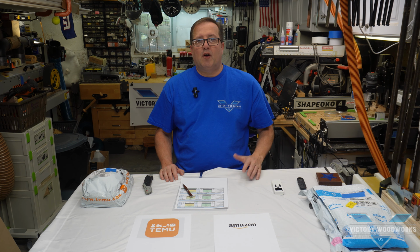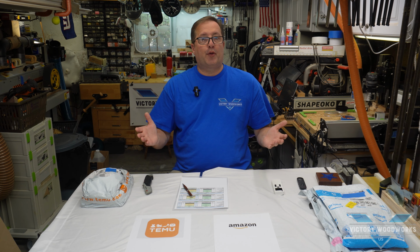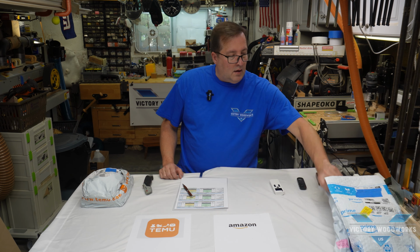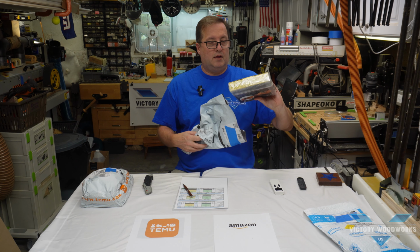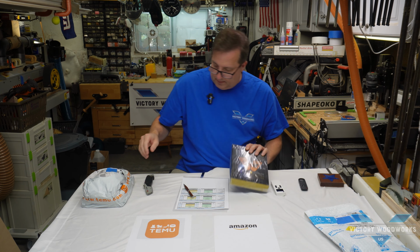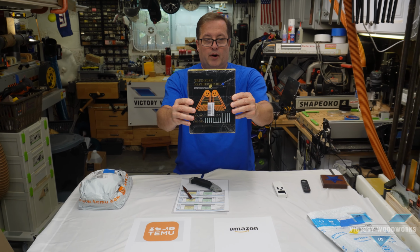First up, the table saw featherboards. Now, featherboards are crucial for safety and precision when working with your table saw. I ordered these both from Amazon and Temu to see how they stack up. Okay, here is the Amazon version coming in a bag in a box. Let's open this up. Called TrueFlex Featherboard.